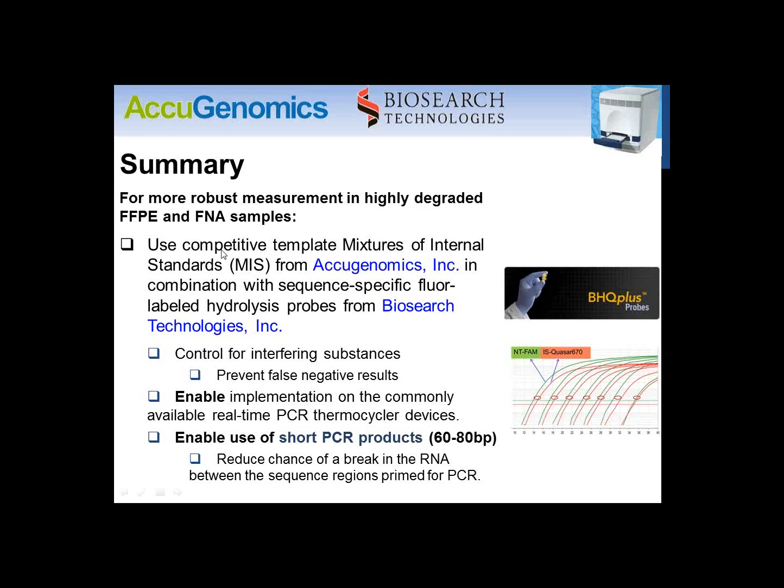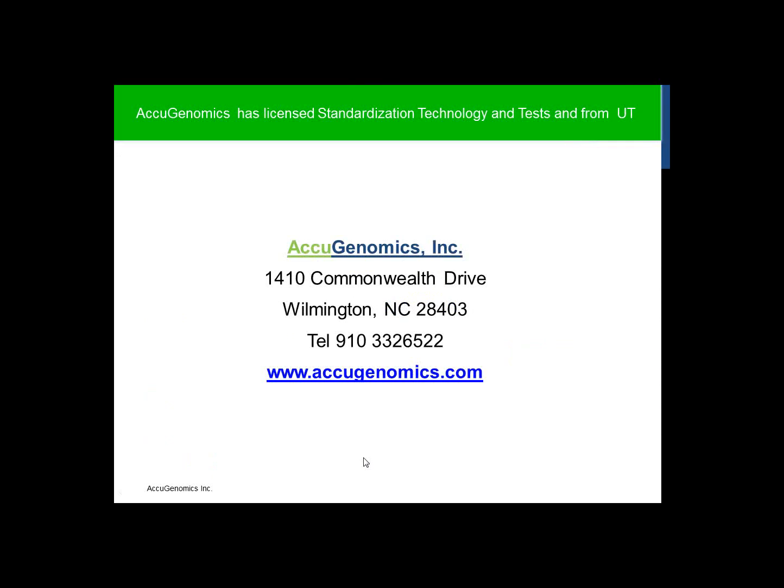So the summary then is that for more robust measurement in highly degraded FFPE and FNA samples, we use a competitive template mixture of internal standards from Akonni Genomics Incorporated in combination with sequence-specific fluor-labeled hydrolysis probes from Biosearch Technologies. This controls for interfering substances, prevents false negative results, enables implementation on commonly available real-time thermocycler devices, and enables use, of course, of short PCR products, which is important for degraded samples.